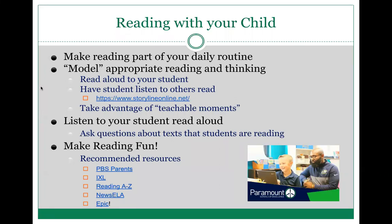There's always an opportunity to do that. Words, letters, it's everywhere we go. It's on signs, it's on the street, it's everywhere. So we can use those moments wherever we are, regardless of what our schedule looks like, to be teachable moments for our students and help support some of the skills that they're working on in class.